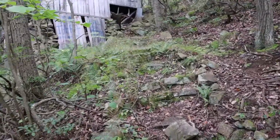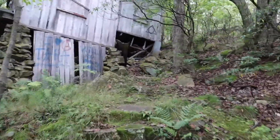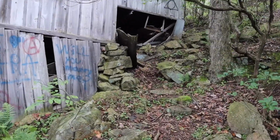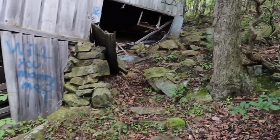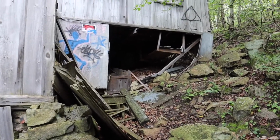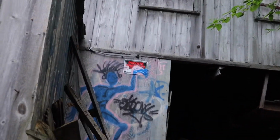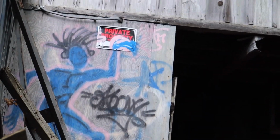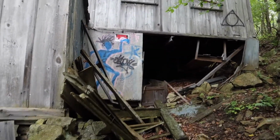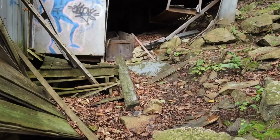This is an old barn here. Just hope nothing jumps out on us here. Just look around before we go up. Oh, this is private property here. So we don't want to get too close and get in trouble or go inside. But I'm trying to go around it a little bit. Let's see if we can see here.